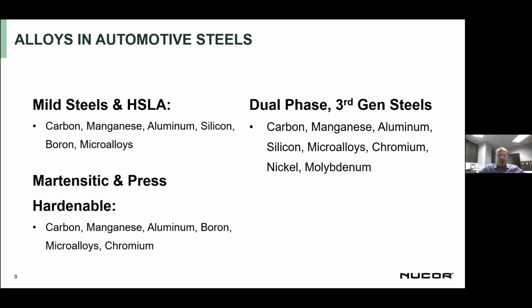Alloys in automotive steel, typical mild and HSLA steels, use carbon, manganese, aluminum, silicon, boron, and microalloys. These are all oxidizable, so they're not really an issue as far as recyclability. Martensitic and press hardenable steels will use the same, and might also use some chromium. Again, not a big deal for most grades that are being produced.